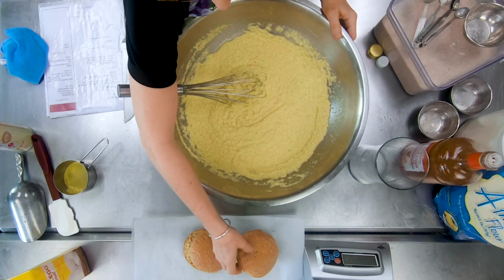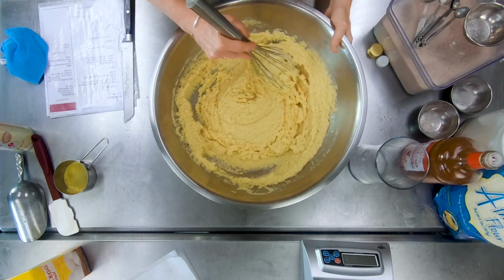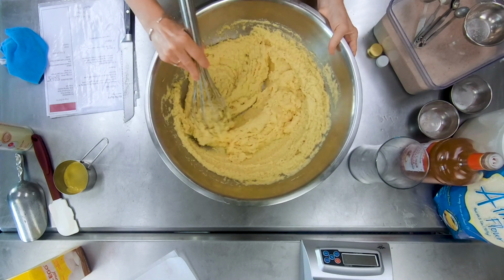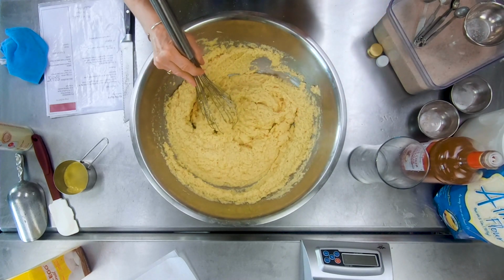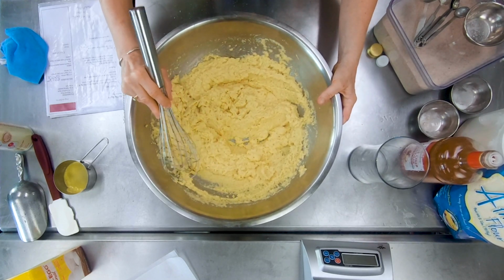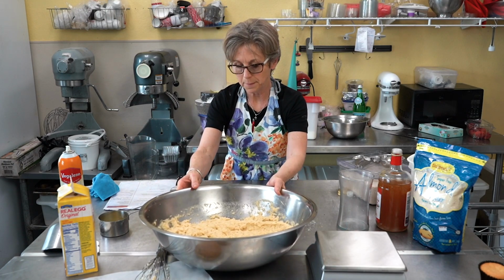Okay, so if you don't have a mold, that's okay. Again, you can use this same batter and put it in different little muffin pans, and that would work out great. And it wouldn't come out quite the same as a bun, but it would certainly be a little muffin style that would work as a slider. So let me show you how we're going to fill that pan.